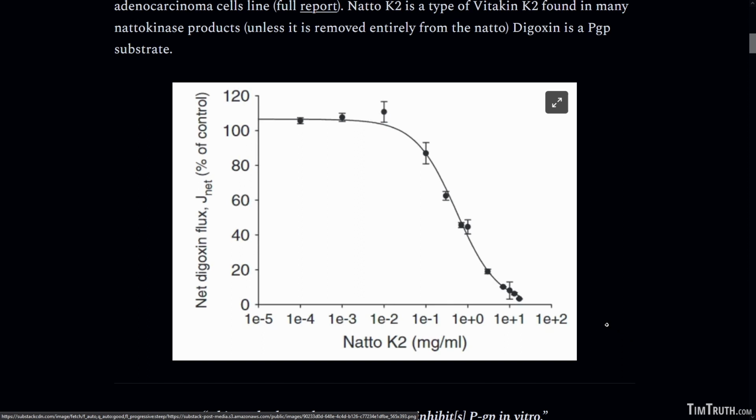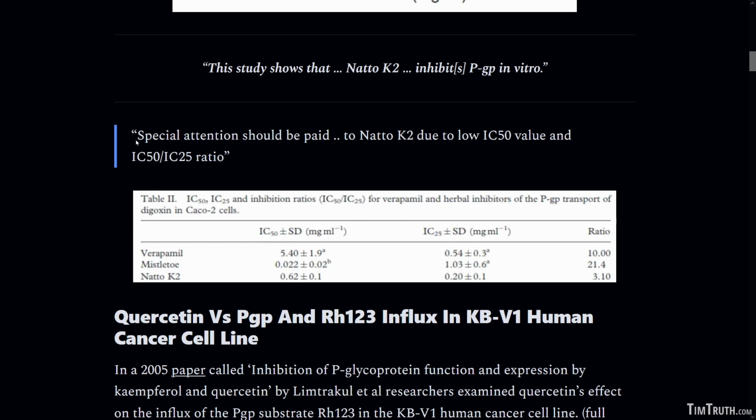That's huge. Quote, this study shows that Natto K2 inhibits PGP in vitro. The paper says, quote, special attention should be paid to Natto K2 due to low IC50 value and a low IC50 over IC25 ratio. So IC stands for the inhibition concentration. And then the number after is what concentration inhibits that percent. So IC50, what concentration inhibits 50%?